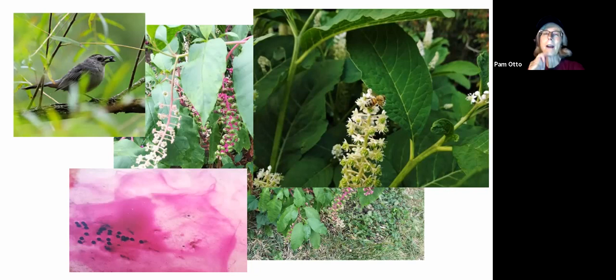Now, there are some people, and I think I'm going to try this in the spring. That's the season I would feel most confident doing this. Very young pokeweed, just as it's coming up out of the ground, you can pick it and you can boil it to remove the toxins. Most of the recipes I've read say to boil it twice, empty the water each time, and then you use it as you would any cooked green.